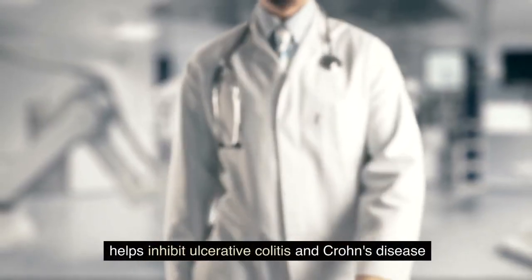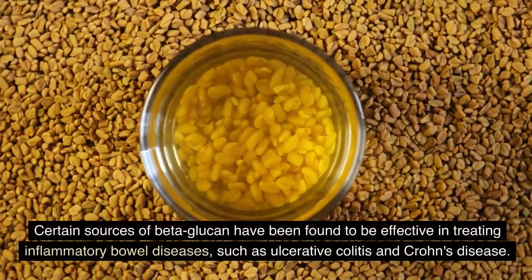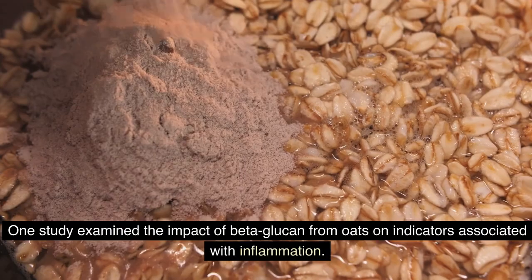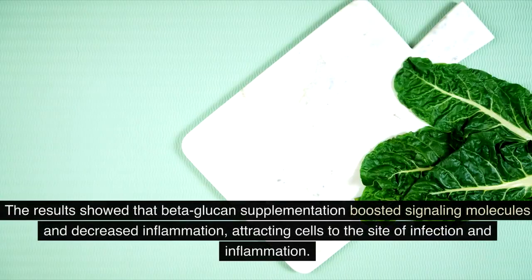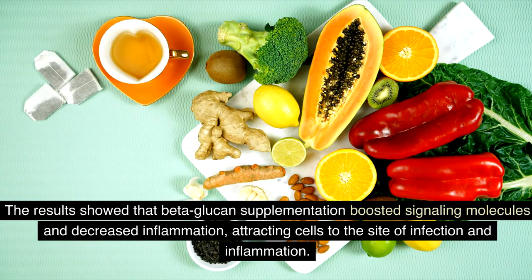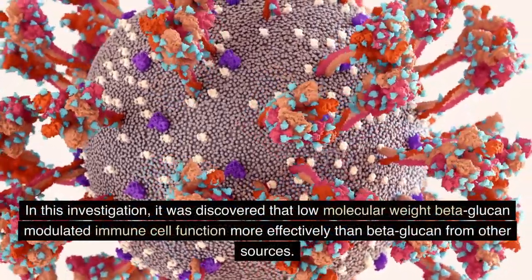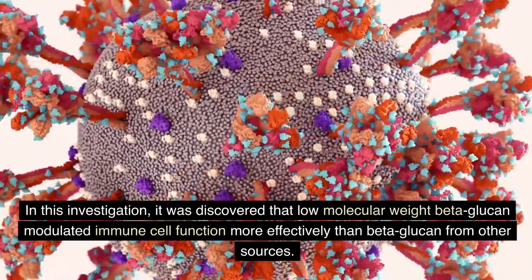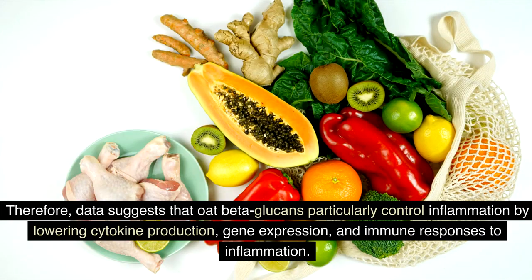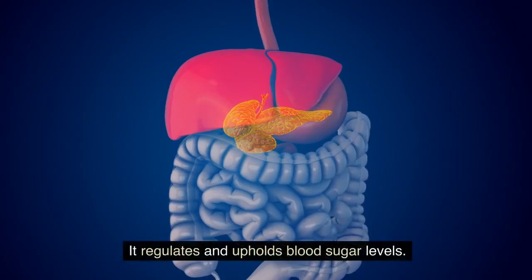Helps inhibit ulcerative colitis and Crohn's disease. Certain sources of beta-glucan have been found to be effective in treating inflammatory bowel diseases, such as ulcerative colitis and Crohn's disease. One study examined the impact of beta-glucan from oats on indicators associated with inflammation. The results showed that beta-glucan supplementation boosted signaling molecules and decreased inflammation, attracting cells to the site of infection and inflammation. In this investigation, it was discovered that low molecular weight beta-glucan modulated immune cell function more effectively than beta-glucan from other sources. Therefore, data suggests that oat beta-glucans particularly control inflammation by lowering cytokine production, gene expression, and immune responses to inflammation.